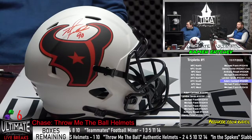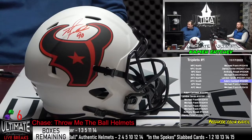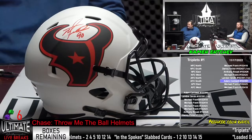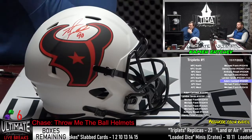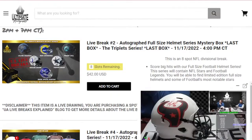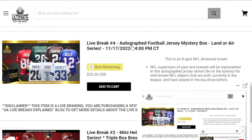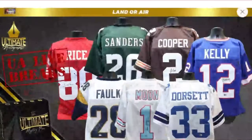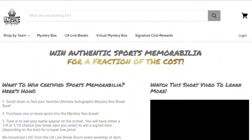I'm probably biased, but the Jalen Hurts, I think it looks really cool. It does look very cool. Yeah. Looks very cool for sure. So let me know, guys, what you would like to do next. I'll give you a little refresher on the break page here, of where we're sitting. We got 8 to go in the last triplets box. We got 8 to go in the jerseys. Still looking for most of the headliners. We got Jerry Rice, Miles Sanders, Marvin Cooper, Warren Moon, Marshall Faulk. All those guys are out there. So very cool.